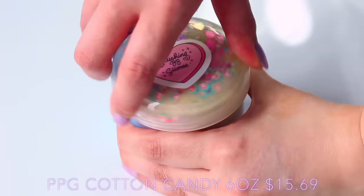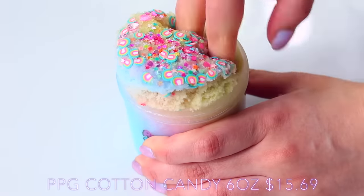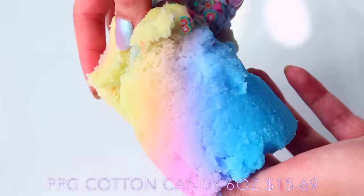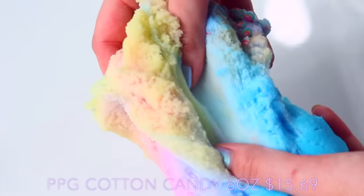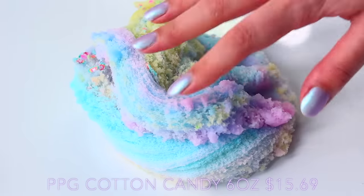Next up, we have Blushing BB Slimes, and I cannot say enough good stuff about this because first of all, the slime was really fun. It had loads of colors in there, great charms on the top. And then second of all, it had a really nice sizzle to it as well as a perfect drizzle. And I know that rhymes, but I honestly mean it.